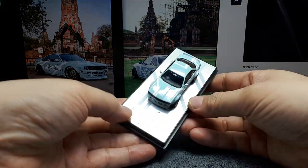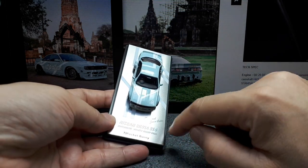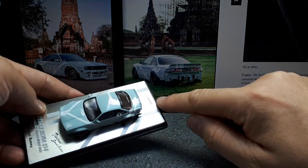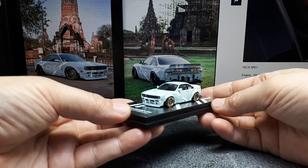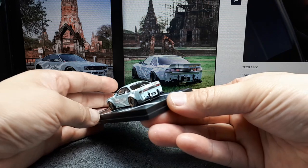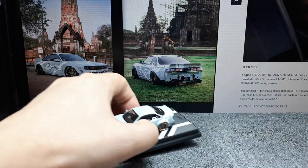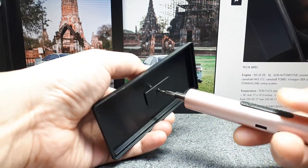So, a different base. Very shiny, of course. It says Thailand Special Edition, and Inno64 branding up here, and this one screw holding it to the base. Yeah, I don't actually see anything particularly fragile looking, so let's take it off the stand for review, although I'm going to put it back into this box afterwards.